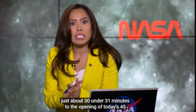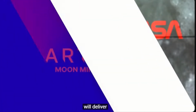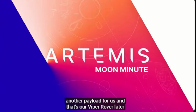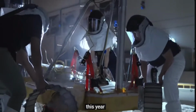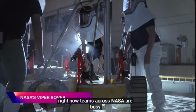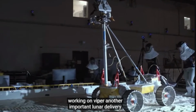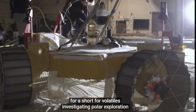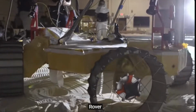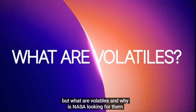After Peregrine 1 today, Astrobotic will deliver another payload for us, and that's our VIPER rover later this year. Right now, teams across NASA are busy working on VIPER, another important lunar delivery. VIPER is short for Volatiles Investigating Polar Exploration Rover. But what are volatiles, and why is NASA looking for them?